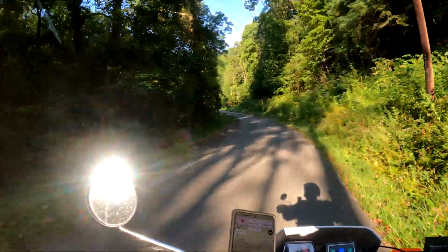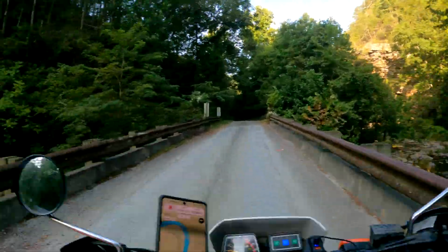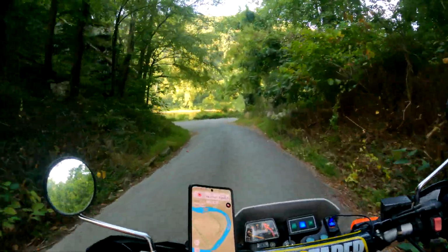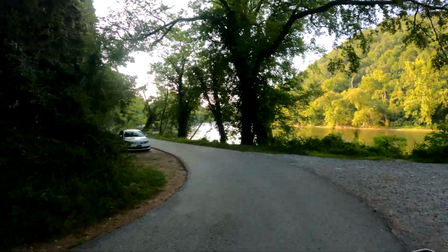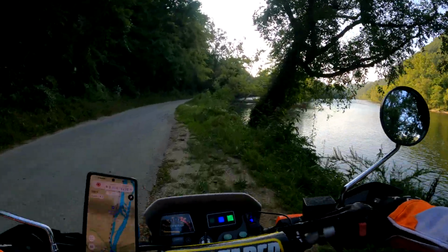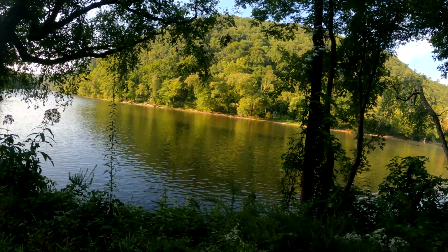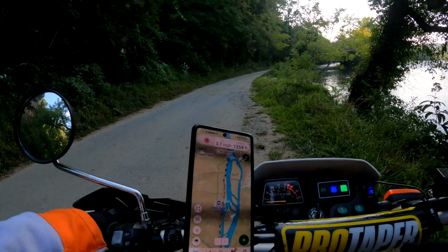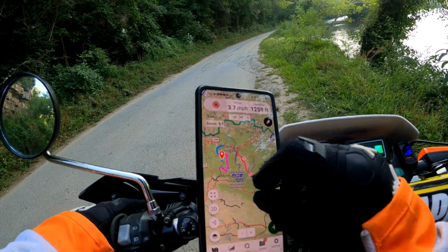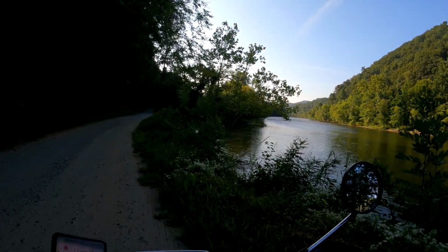Bunch of neat little cabins down through here. Too much further. Let me make sure we're going the right way. That's beautiful. That's the Pigeon River, I believe. No, French Broad. Okay. Man, check that out. Alright, let's look here. It's starting to be a picture right here. Get a picture of this.